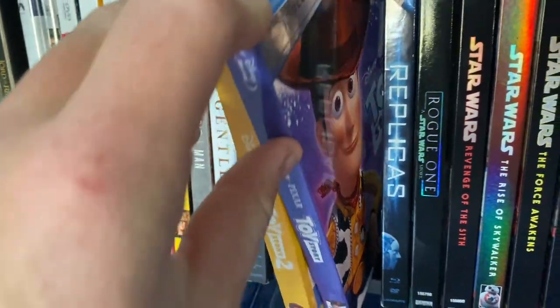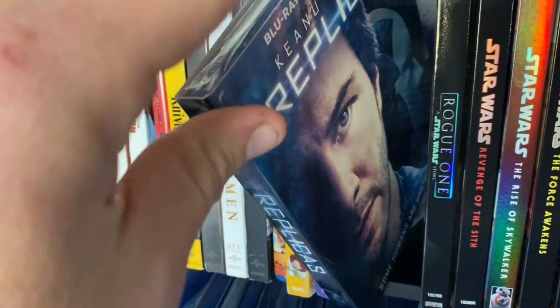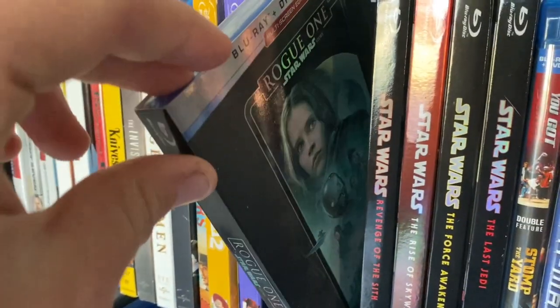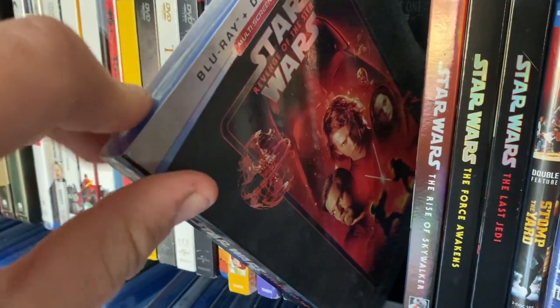Then we have Toy Story 2 and Toy Story. Love the Toy Story movies with my whole heart. Replicas, haven't seen it. Gonna watch this bad boy this year. Then we have Star Wars time. Star Wars Rogue One. Solid movie, not gonna lie. Star Wars Revenge of the Sith, arguably my favorite Star Wars movie.